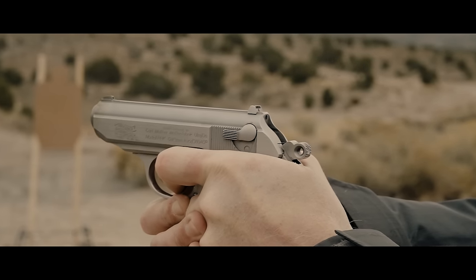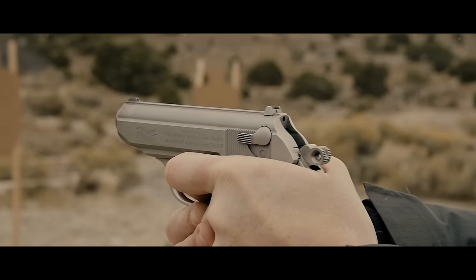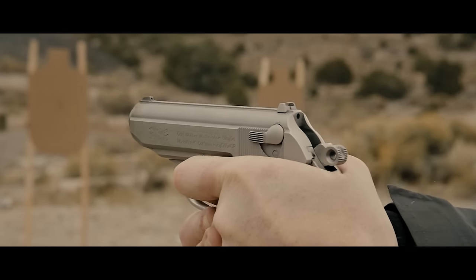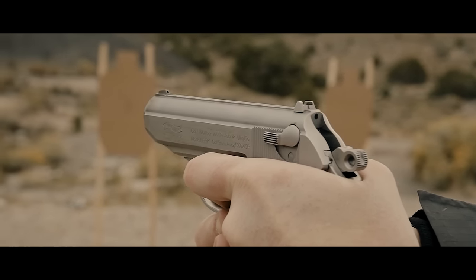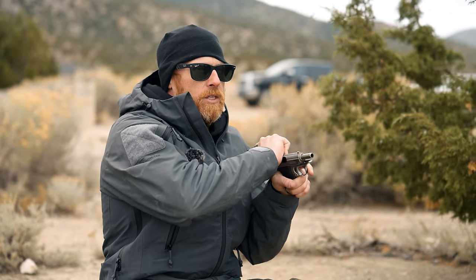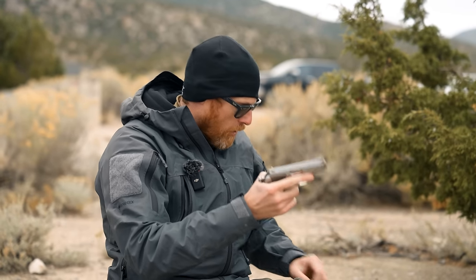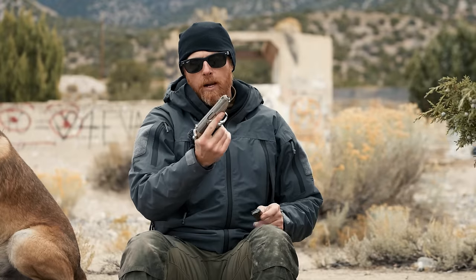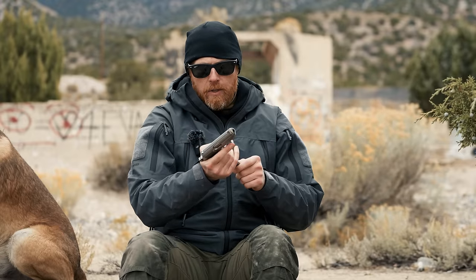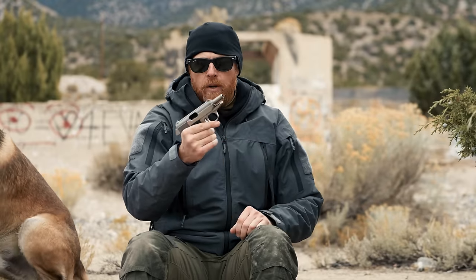Probably the biggest limiting factor on the gun is that there's no manual slide lock, if you will. So if I go, okay, gun's empty and I just want to lock the slide back, there is no way to do that. There's no button. There's nothing that you can push to have this lock back. So the only way you will lock a PPK slide back is to have an empty magazine and pull the slide back, and then there you go.